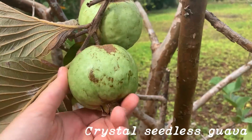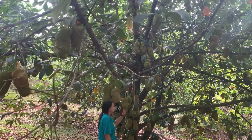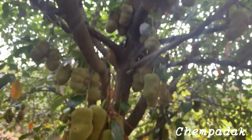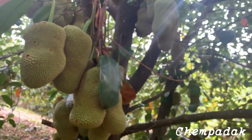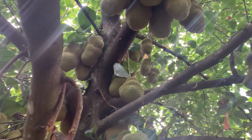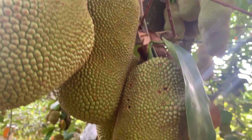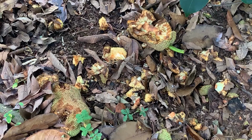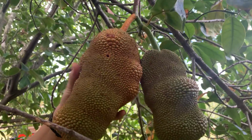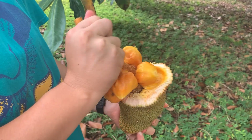We came across some more fruit like this guava and some champedak, which is growing crazy on the tree right now. Champedak is a relative to jackfruit. Texture-wise, it is more soft and chewy like bubblegum. It actually also tastes like bubblegum. It is really, really, really sweet compared to jackfruit. The pigs also really love the flavor and they eat it all the time. We can see on the ground here. We also found a ripe one to eat and we decided to open it up for you guys. So this is what it looks like on the inside.